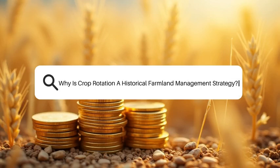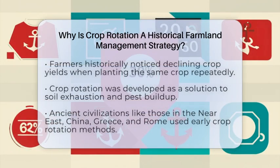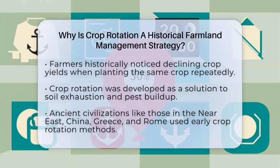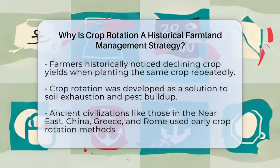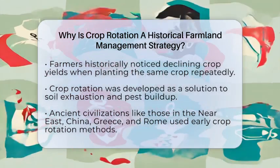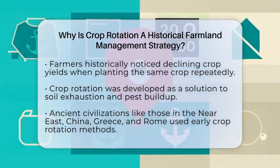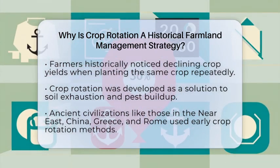Why is crop rotation a historical farmland management strategy? Imagine a time when farmers noticed their fields produced less each year. They realized planting the same crop repeatedly wore out the soil and invited pests. To fix this, they started changing what they grew in each field.